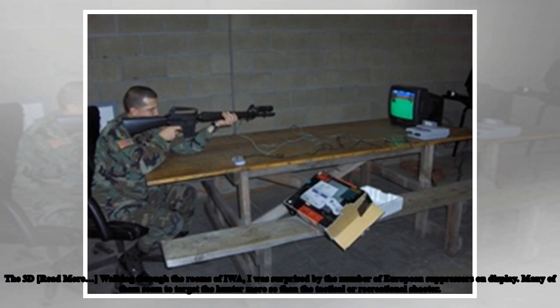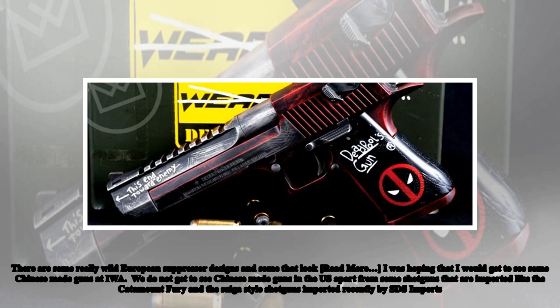Many of them seem to target the hunter more so than the tactical or recreational shooter. There are some really wild European suppressor designs. I was hoping that I would get to see some Chinese-made guns at IWA.